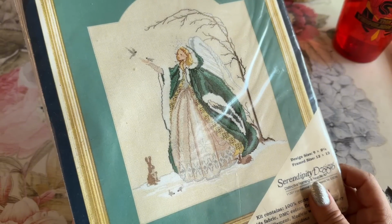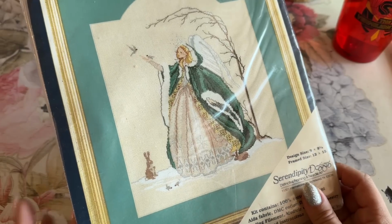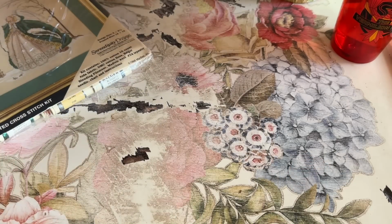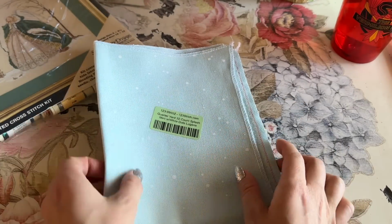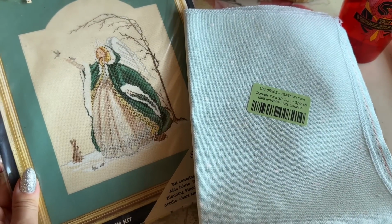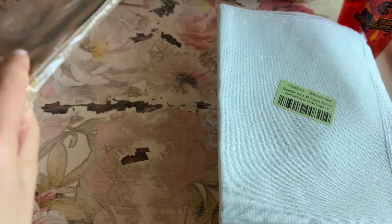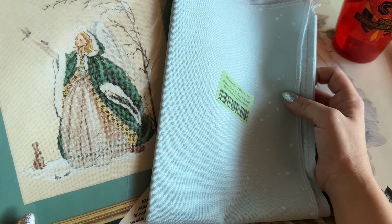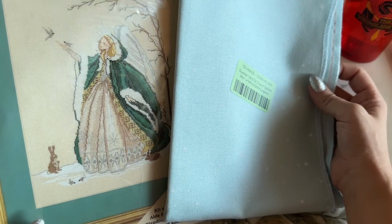But I hate this beige background. This makes her dress look miserable. The brown does not make me happy. So I ordered this Lugana 32 count. It's blue and it has white dots because it's a snow angel, and I thought this is going to be like snow. And I mean, you cannot go wrong with blue. I feel like blue looks beautiful almost everywhere. The only thing I'm worried about is her wings, but I'm pretty sure there's going to be Kreinik in there. And I don't want the wings to be the main character, so I think it should be good.